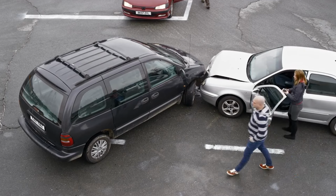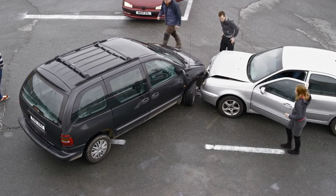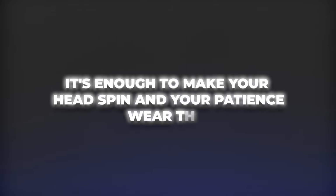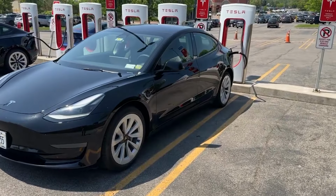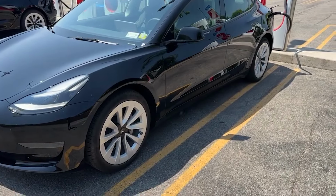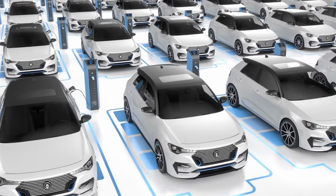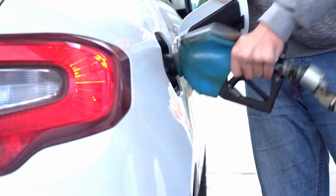Handling the logistics of disposing of a totaled vehicle, finding a suitable replacement, and negotiating with those insurance companies. It's enough to make your head spin and your patience wear thin. And here's the thing, the trend of insurers declaring EVs total losses isn't just a headache for individual owners. It has broader implications for the EV market as a whole. I mean, who wants to deal with the hassle and financial burden of a total loss situation, right? This could lead some consumers to stick with gas-powered vehicles instead.